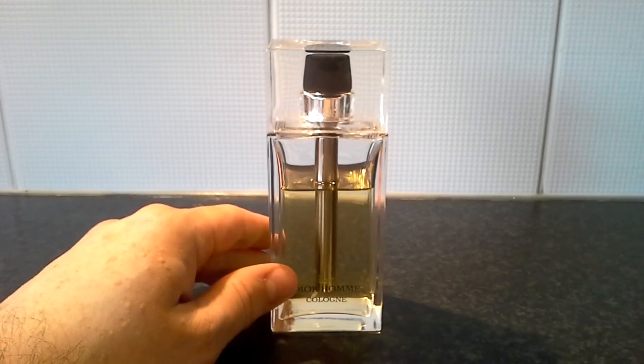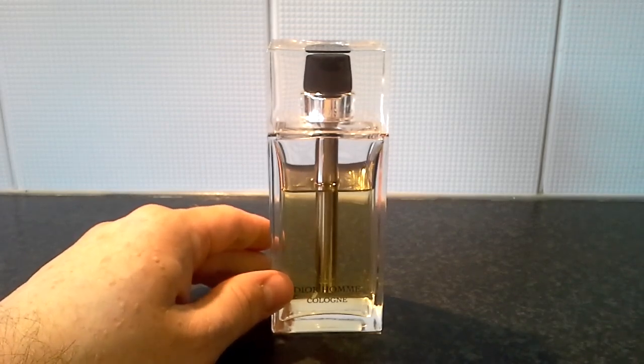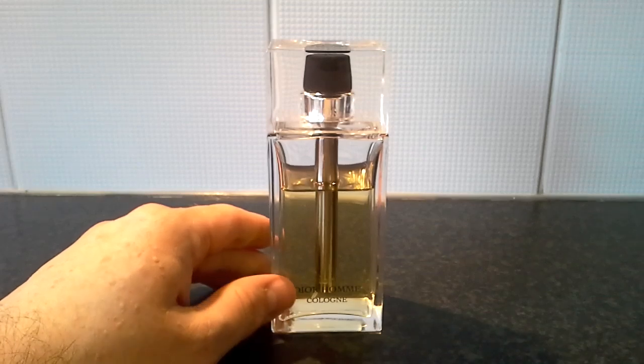The 2013 version is a totally different fragrance entirely. It's a heavy bergamot and grapefruit fragrance, and it doesn't really have any of that Dior series DNA in it. So yeah, that's the original Dior Cologne.